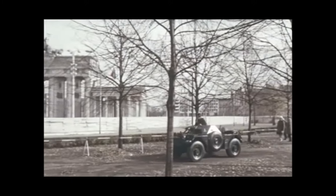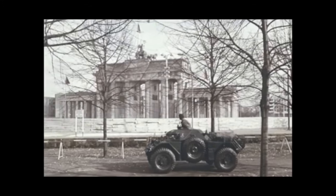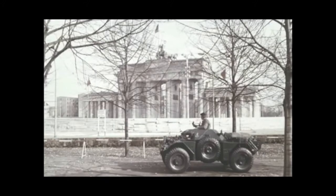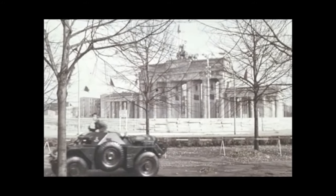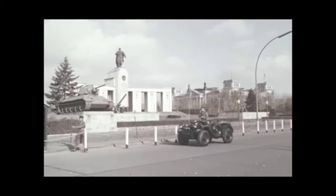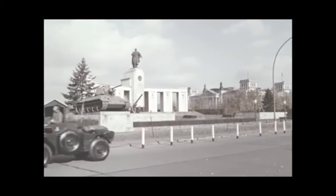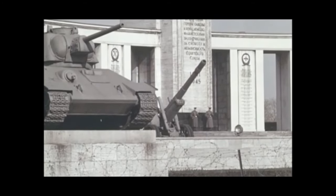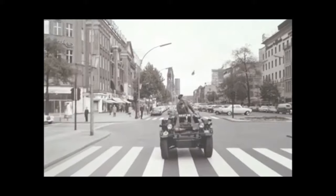The infantry team drive past the Brandenburg Gate, now behind the wall. And past the Russian War Memorial inside West Berlin. And then back into the smart shopping world of the Kurfürstendamm.